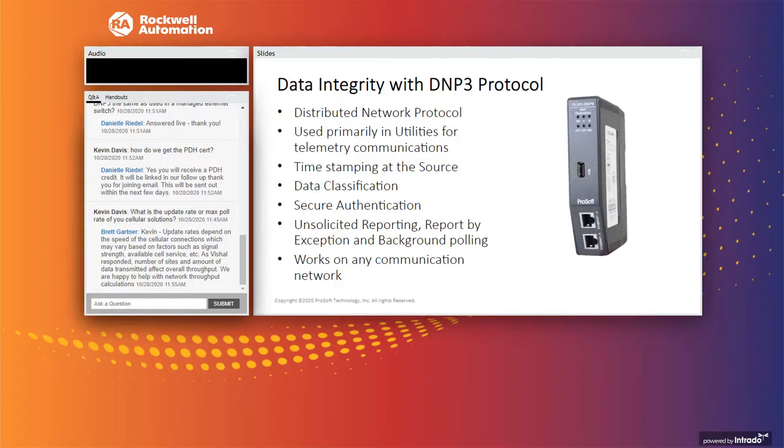DNP supports secure authentication, so not only does it help with data reliability and integrity, it also supports secure authentication, answering the security question as well, and with timestamping, where the data is actually timestamped at the source rather than at the destination, which is very typical in SCADA systems. And as far as reliability goes, obviously it's very dependent on the field devices and the sensors, but assuming that they're working correctly, one of the big advantages with DNP3 is that it allows for data classification, which means it has this ability to take all of the field data, categorize it, that allows you as a user to prioritize which data is more important.